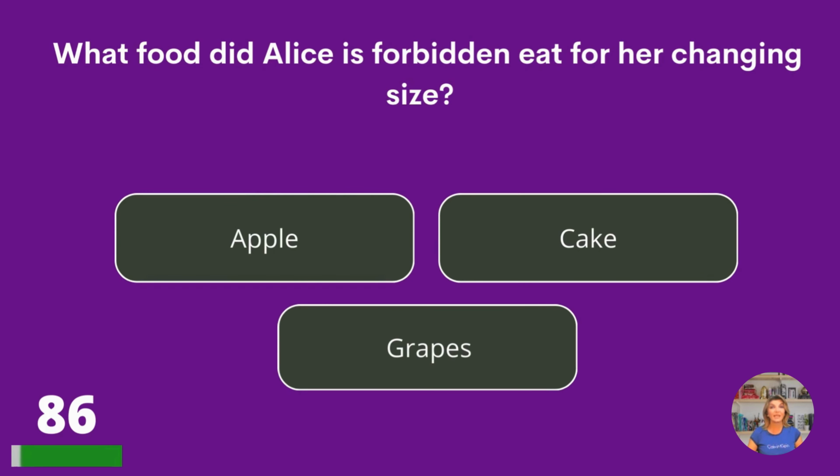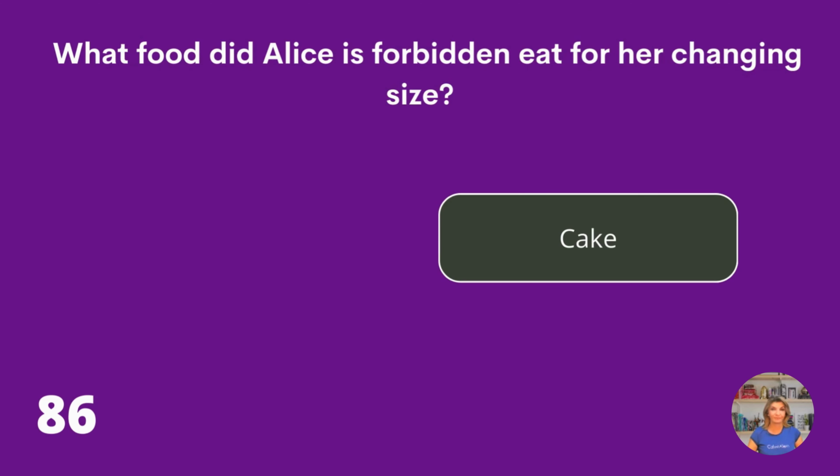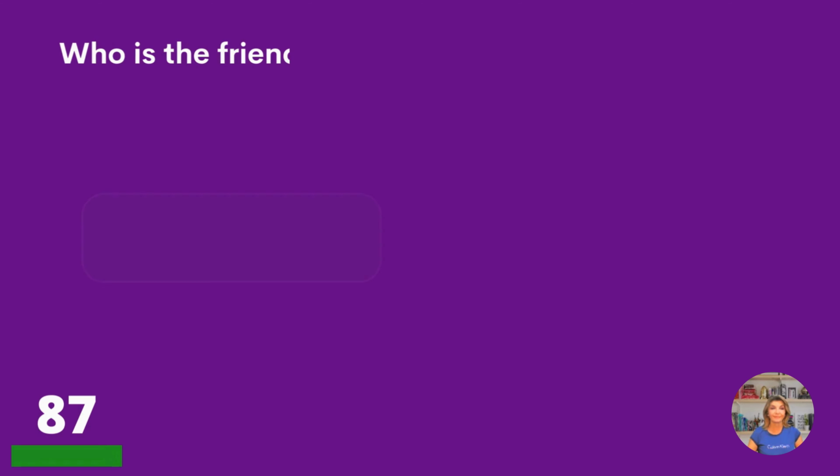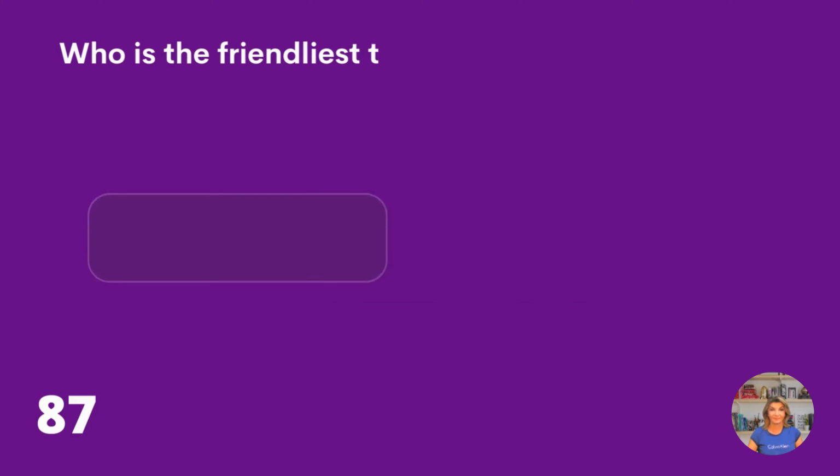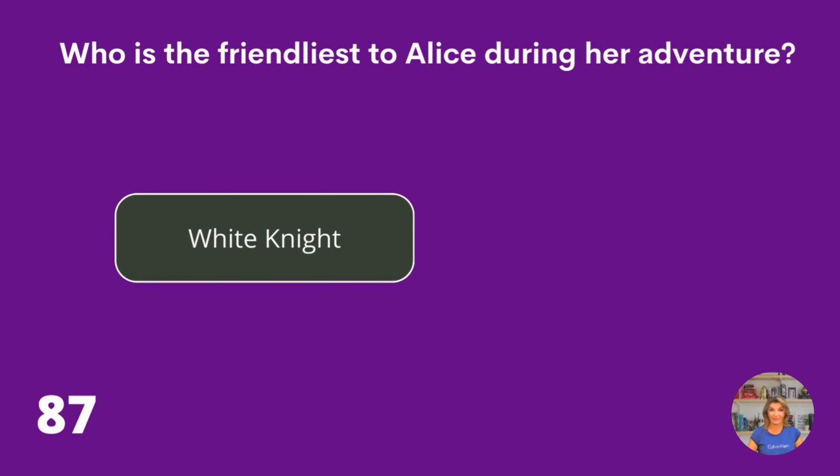What food was Alice forbidden to eat for changing size? Apple, cake, or grapes? Cake. Who is the friendliest to Alice during her adventure? The White Knight, the white rabbit, or the white queen? The white knight.